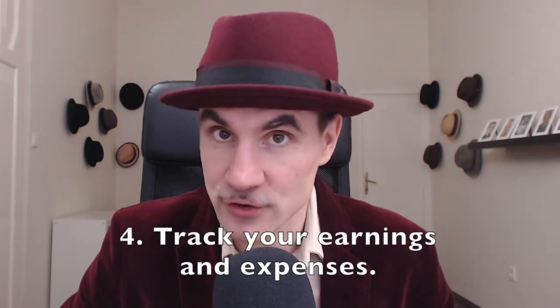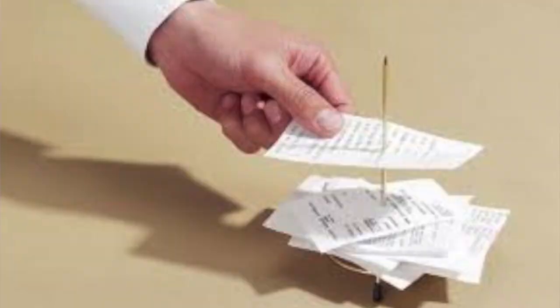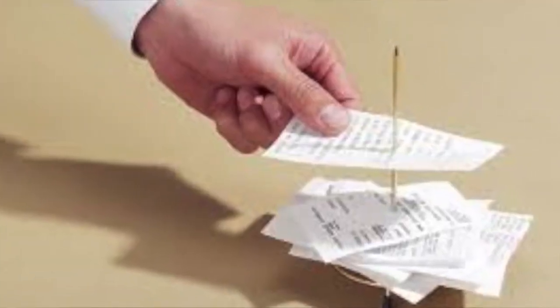Number 4, track your earnings and expenses. In the beginning, when you want to check your spending and how much you save, you want to take a look at what you spend money on and how much money is coming in. It's a matter of making it into a habit. Everything that you spend money on, your receipts, you're going to keep them and look at what you spend money on. That way, it will help you determine where your money is going. So write down the categories you spend money on: food, maintenance, your home, family, going out.